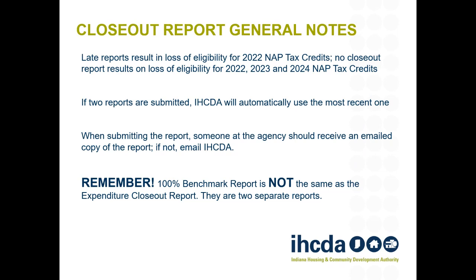Now, when you do submit it, someone at your agency should receive an emailed copy of it. We'll get into this when we go through the questions on the report, but I just wanted to note here that if whoever's submitting this doesn't receive a copy of it, email us, and give us a couple days to respond. Sometimes it takes us a day or two. But we do want to make sure that you have a copy of your report. It shouldn't be something that you submit and then never see again. It's to your benefit to have a record of what you've told us, for yourself, and also maybe even more importantly for any new staff that come on or take on your position in the future. So just make sure that if you don't receive that, you let us know and we can get you a copy of that.